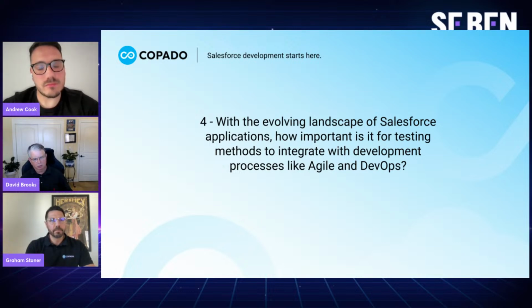And effectively with shift left, it's all about discovering these problems early and catching them early, because it's a lot less expensive to fix a bug if you find it before or during integration, rather than after, God forbid, after it's being released into production.